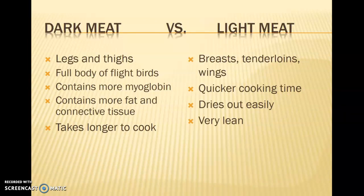In chicken, we have dark meat versus light meat. The dark meat is found in the legs and thighs.